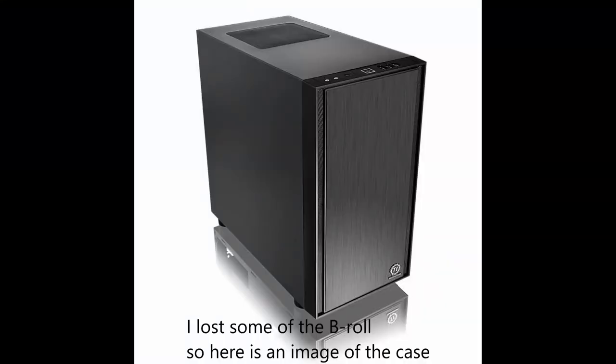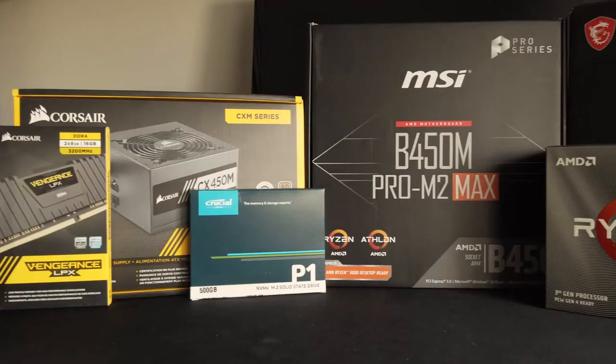The case of choice that will be housing all of these beautiful components is the Thermaltake Versa H17. To aid in the thermal performance of the system, I've also procured some Noctua fans that shall be put in front of the case.